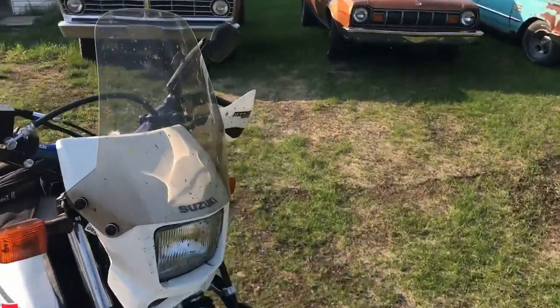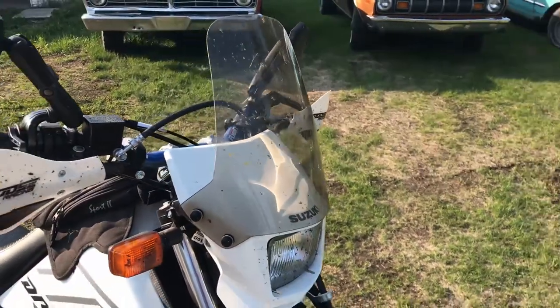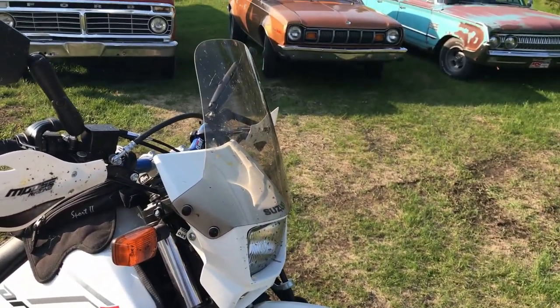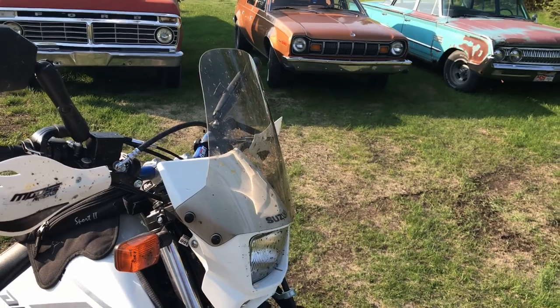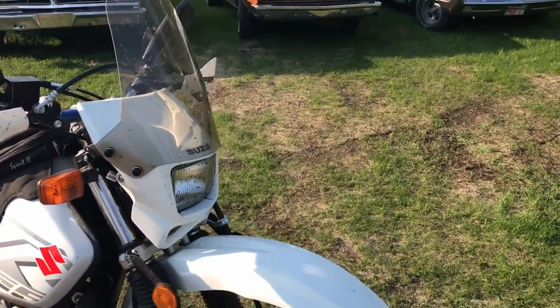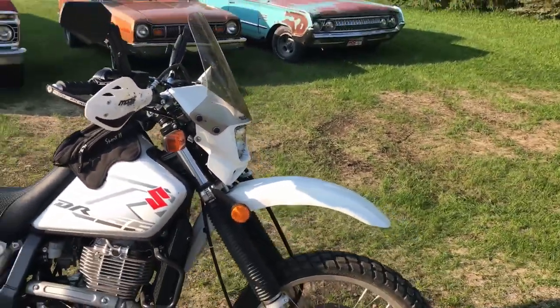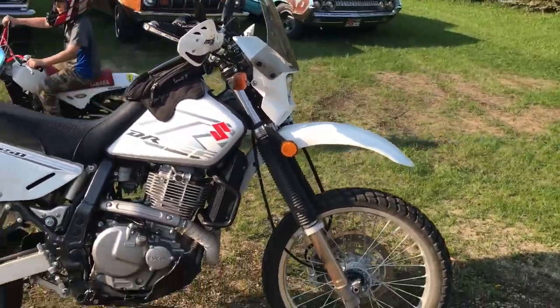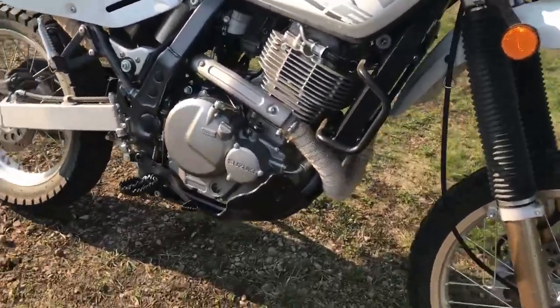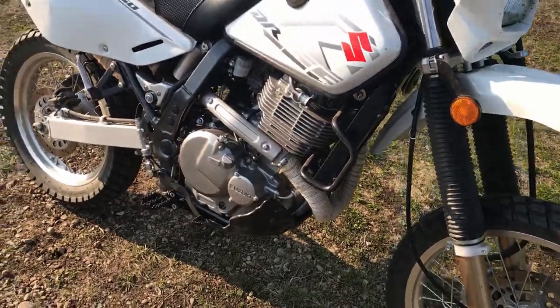Definitely get this windshield. These are awesome. I can tuck down behind it, or just normally it takes all the wind pressure off your chest, which is a great thing, but you can tuck in, take some of the wind pressure off your head and neck too. Stop some of the big bugs and rocks. You definitely need this plastic skid plate for sure if you're cruising down back roads.